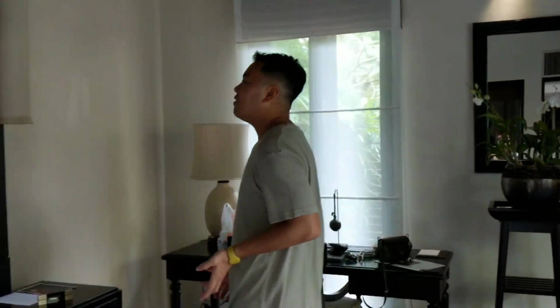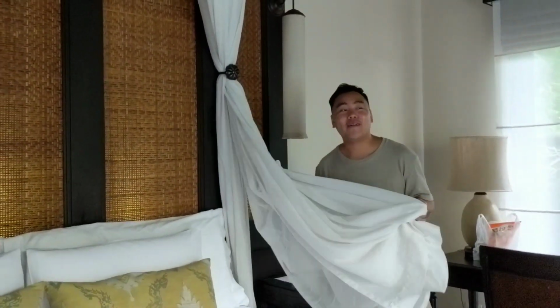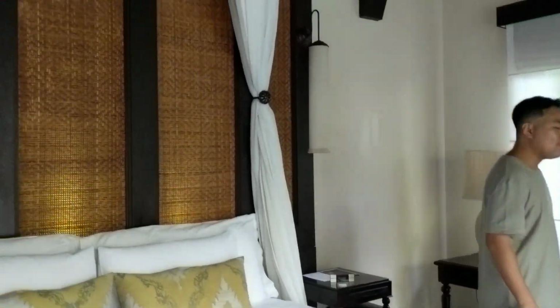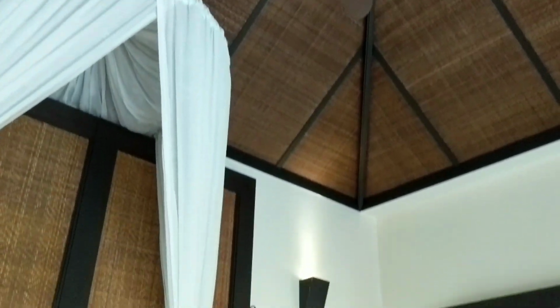There's kind of like, I don't know what this is called in English, but it's a thing to check you for mosquitoes. In Thai, it's called a moon. I don't even know, but I think you know what it means. It's a really nice king size bed. Everything is really well decorated. It's a kind of more Thai modern style feel to it.